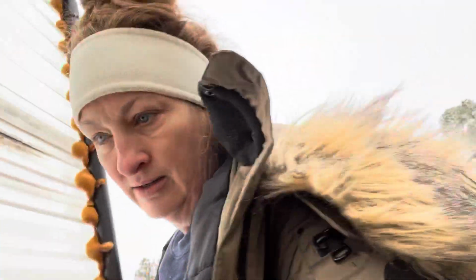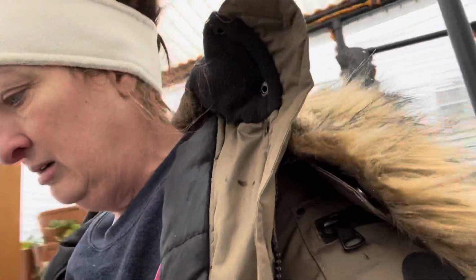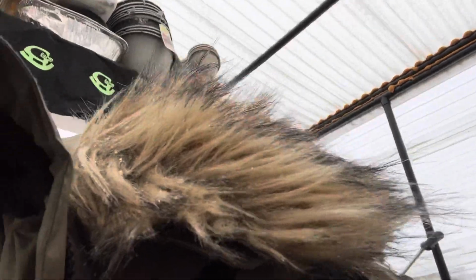This is sounding like an ice shelf when you walk on it, well, it is ice. Some more scratch. Keep them warm for a while. And I'm still gonna come out and get the water.